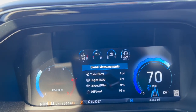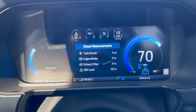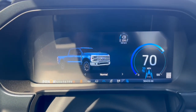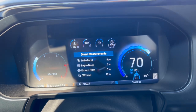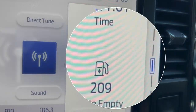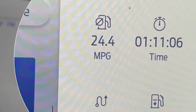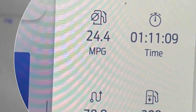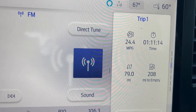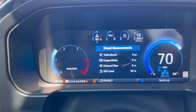Okay, YouTube, we've got about 78 miles in just the normal driving mode. No regen on this one. We can look at the numbers. Averaging 70 miles an hour. So, seems really good for a ton truck.